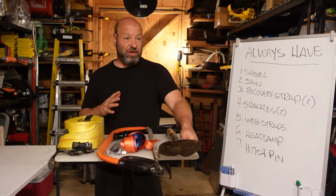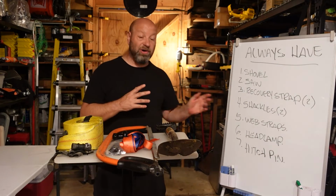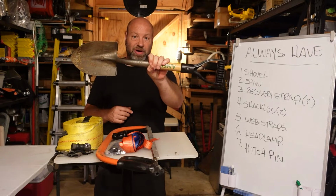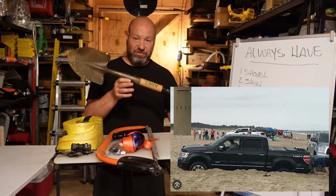You can get out of anything with them. And I labeled them here in order of importance. Number 1 is your shovel. Okay, this simple little $20 shovel right here will get you out of 99% of everything you could get into.